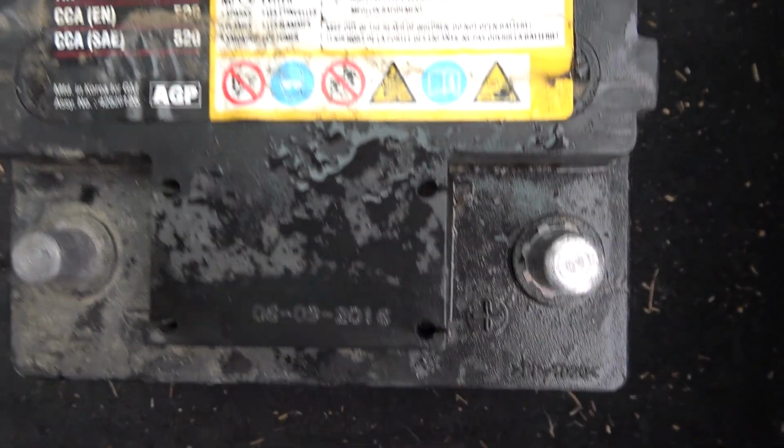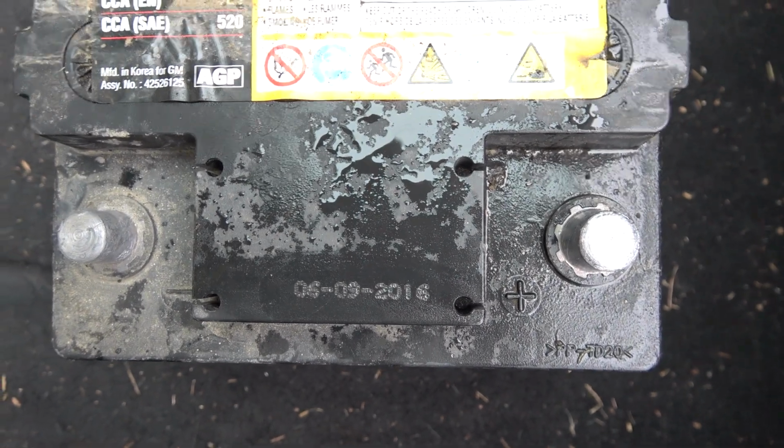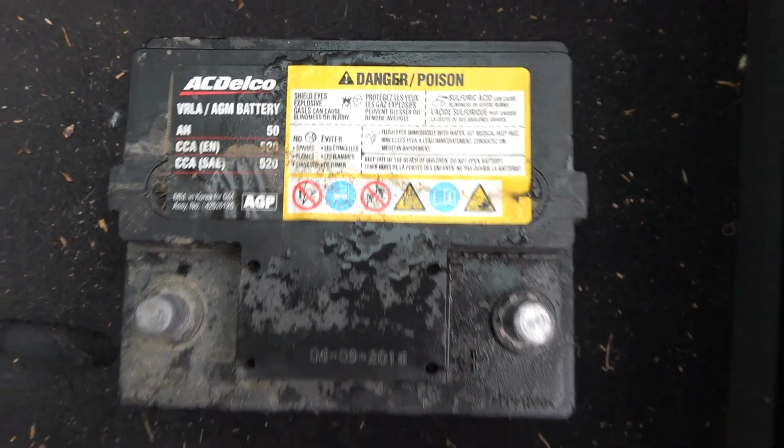So I have the Bolt EV's AGM 12-volt battery in the back. I called around to all the dealerships. The only one with a service center that's open today is, I think, about 70 miles away. And so I'm going to have to drive down there.